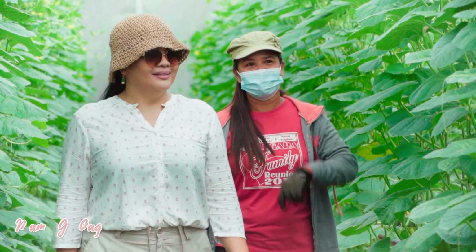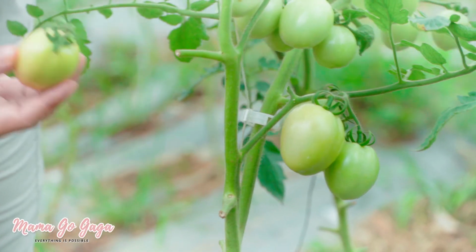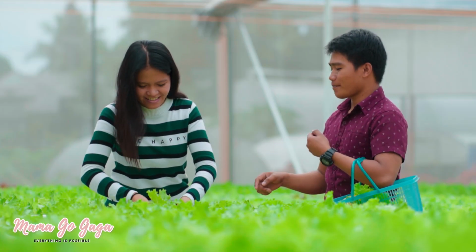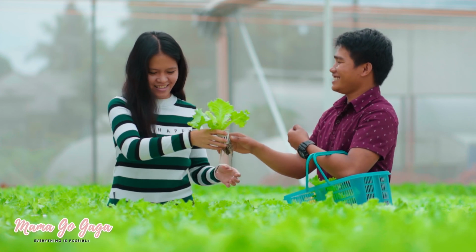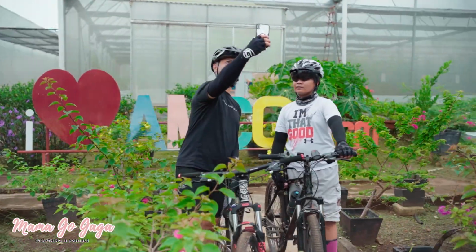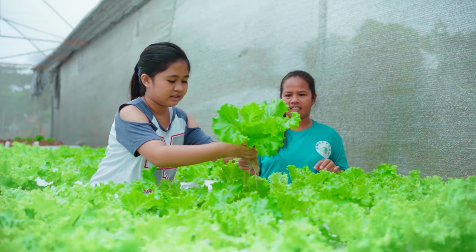Sobrang na-enjoy ko ang mga simpleng bagay na ito. Back to basic, you can also try visiting here too. Pwedeng-pwede para sa mga magbabarkada just to break the usual go-to places. Perfect din for families, especially with the kids, so that they can be exposed to agriculture firsthand.